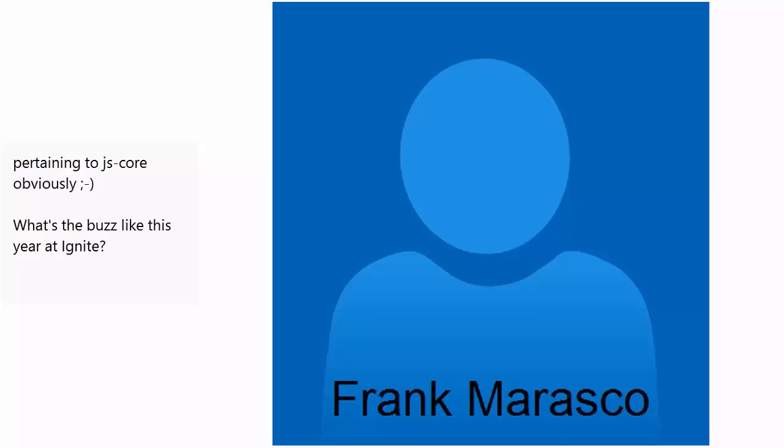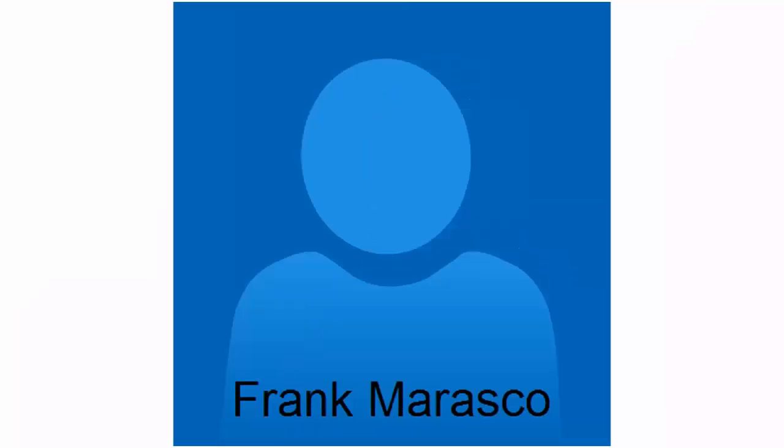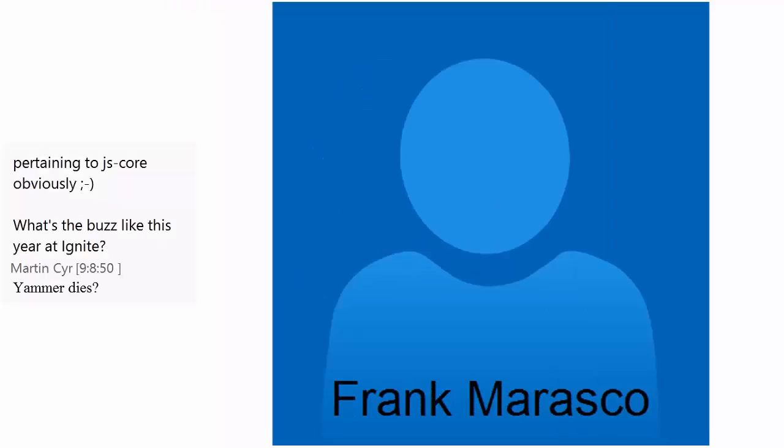What's the buzz like this year at Ignite? A lot of the folks we've talked to, there's a lot of excitement around the new product stuff coming out. To be super honest, there's a lot of questions around the future of all of the on-premises products. So there's been a lot of sessions and discussions around that. What's the future? What's the roadmap look like there? I don't have any major announcements. Everything continues to be supported on-premises for now. But obviously folks have questions around that and want to see what the future is.